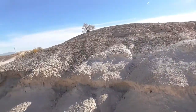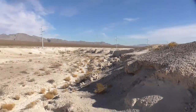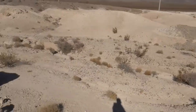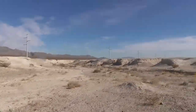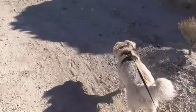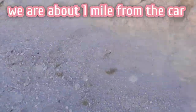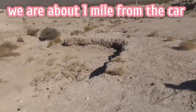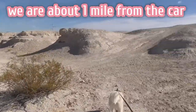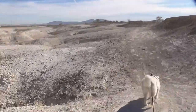A little space first. There's one tree. One lone tree. Careful, careful, so careful. Look at that little cliff. Walk up. Come on, Bubba, come on. All right, we're gonna go back toward this sand. Look at that.